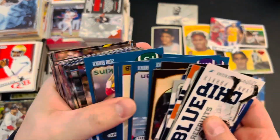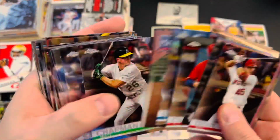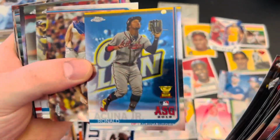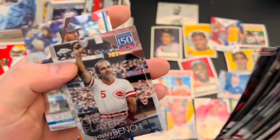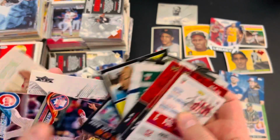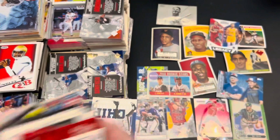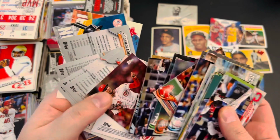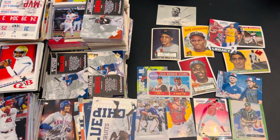Another stack of some football, more chrome. I do like how there's chrome in there. Acuna. That's neat. The gold cup. Mookie. All right, I think we'll end it here. There's some more. I guess that was all right.